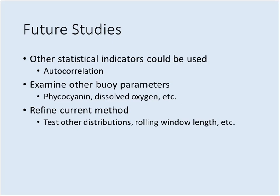We could also refine our current methods, test other distributions, varying lengths of rolling windows for standard deviation. Like, we did a 28-day rolling window length for standard deviation. We could do 21, like some other studies have done.